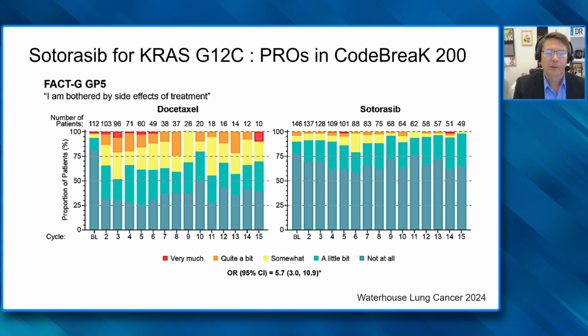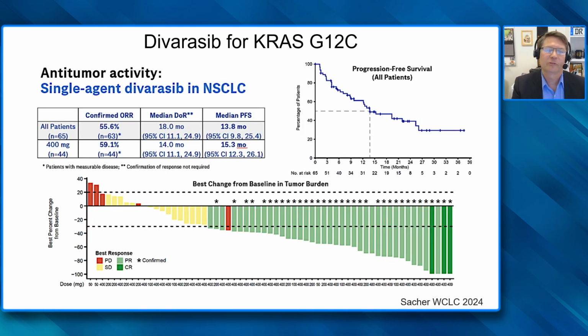Sotorasib from this publication in lung cancer also showed a more favorable side effect profile compared to the docetaxel, with side effects, as you can see, hotter and brighter colors, yellow, orange, red, being patients more bothered by the side effects of treatment. And you can see that persistently goes on from the beginning all the way through the far right as treatment continues on. Whereas sotorasib, patients are bothered by treatment more in the first half of the therapy, but then those side effects generally go away over time or become mild. So both of these drugs, adagrasib and sotorasib, look tolerable.